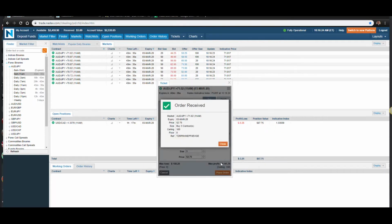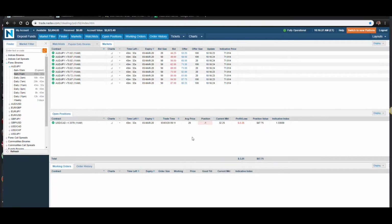Place order. Yep. I just closed it out manually because there was an indifference happening right now. Look, so we're sitting down at 71.01 right now. That's fine, but we got $69 for that. Okay, so we won that deal. We had to do an audible.